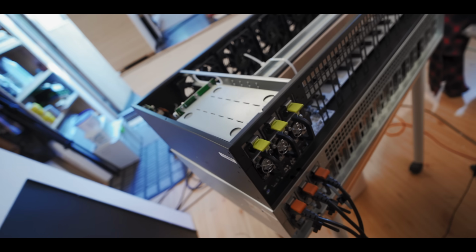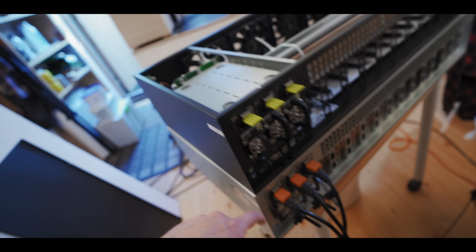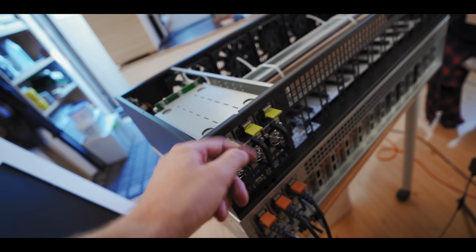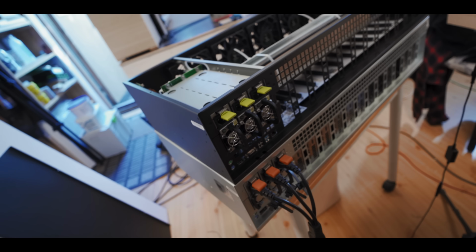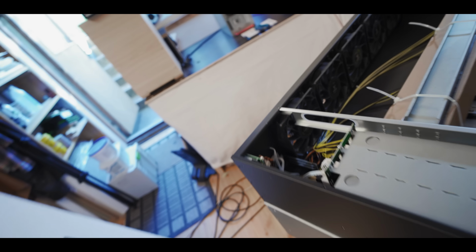So you can see it comes with the power supplies here, and I was actually surprised that it has these green little tabs here as opposed to the orange one on my Octominer. I don't know if this is a little detail that they did on purpose, because it looks absolutely awesome with the black finish on the case here. But yeah, let me show you what comes inside here.